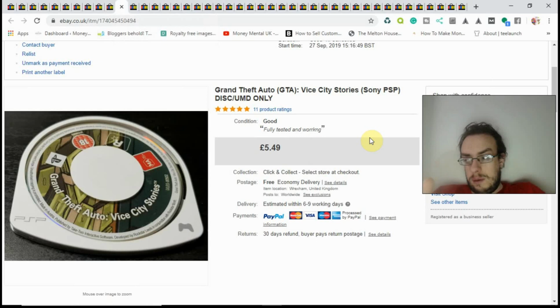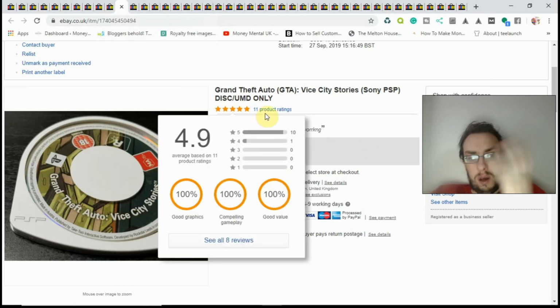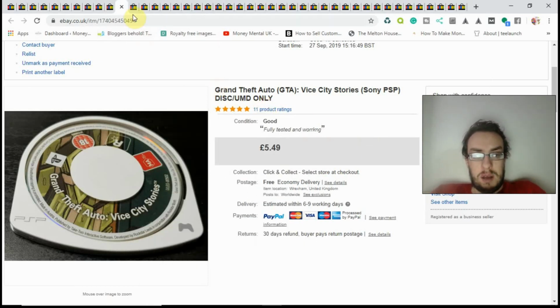So from free, sold it for £5.49, full asking price, under 100 grams, so 82p to ship it with Royal Mail's large letter. If you get these sort of game discs lying around, and they don't have the case or the manual, they're still worth listing. They're really cheap to ship, and you'll make a bit of money off it. So 3 odd quid profit on this, nearly 4 quid profit because it was free. So I'll take that. One photo, really quick listing, dead easy.